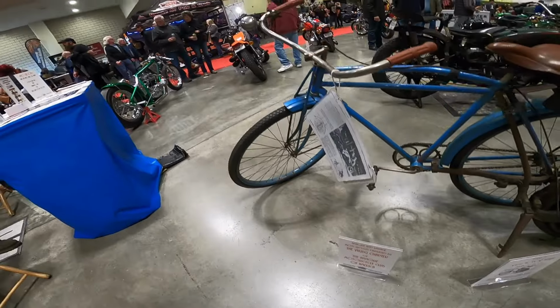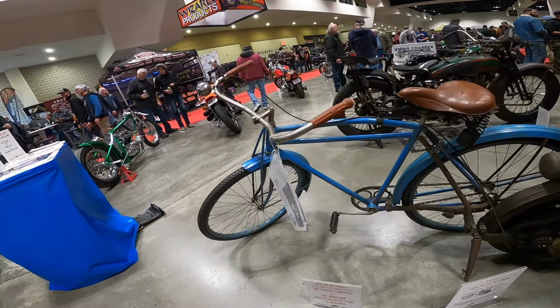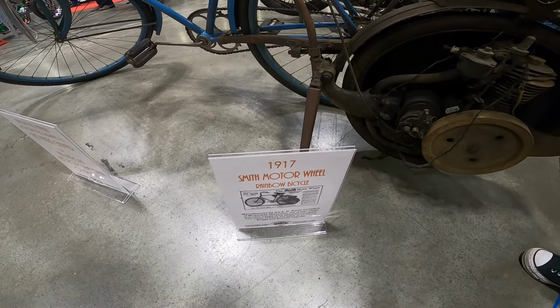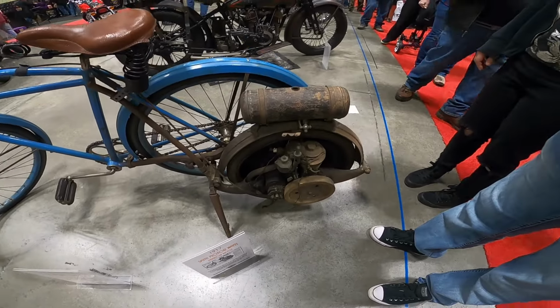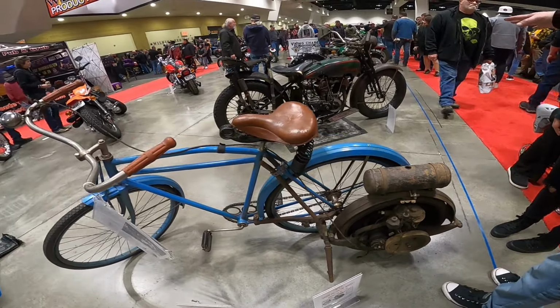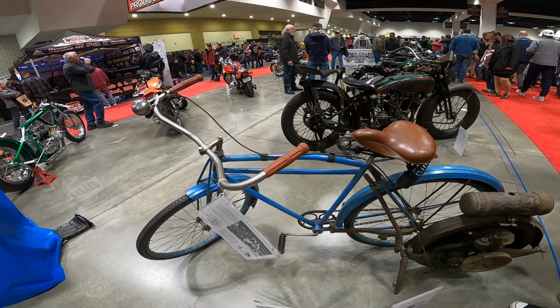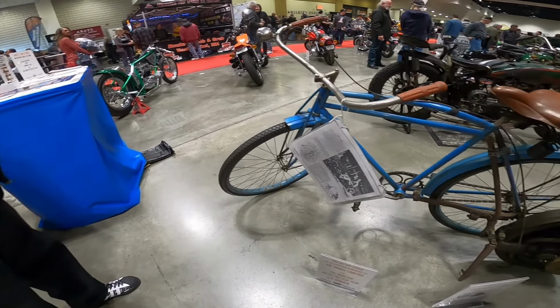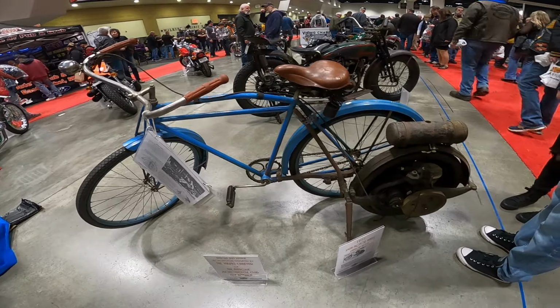Now this is a bicycle with a kit on it that makes it motorized. I'm going to show you what that is right here, a 1917 Smith motor wheel. That's why I've included that footage. People used to do that back in the day, put one of those kits on a bicycle, and it was motorized. You didn't have to pedal everywhere all the time. It's just cool. A nice part of motorcycle history.